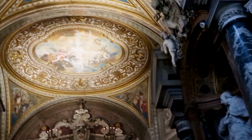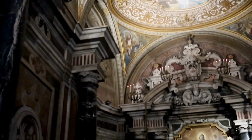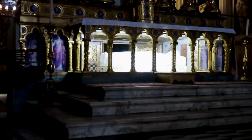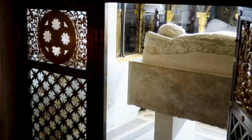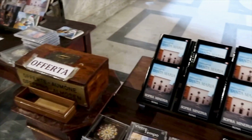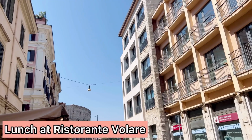All the architecture, the ceilings, I couldn't stop looking up and thinking about the art and the work that went into it. So the coronation of the Virgin Mary sits atop an asphalt, and you can see it from both sides. On the other side, it's open. You can make your offering before you go, but it was a great place for us to go in, see it, and sit and get some air conditioning.